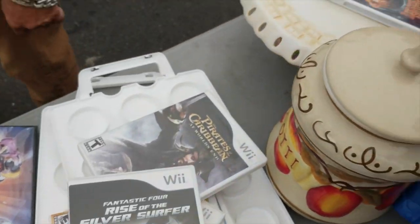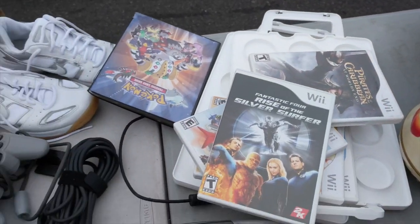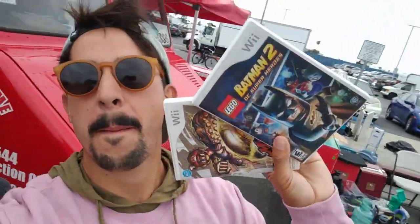Today. Just got here. Second we got here, we found games. $3 each or 2 for $5. So I'm getting Lego Batman 2 and Mario Strikers. One of the best, Ricky. That's really good. The GameCube one's still my favorite, but that one's... They're great. I'm gonna love it.